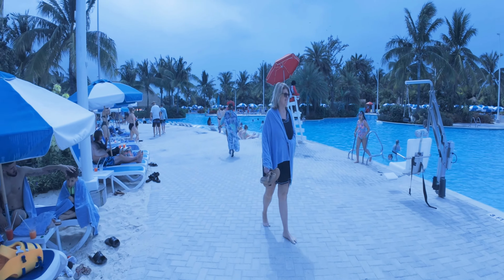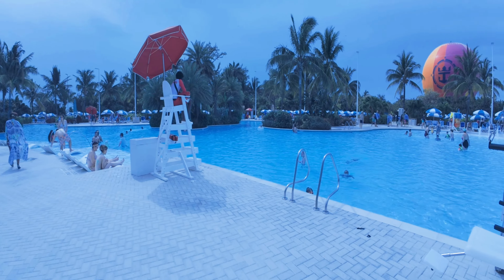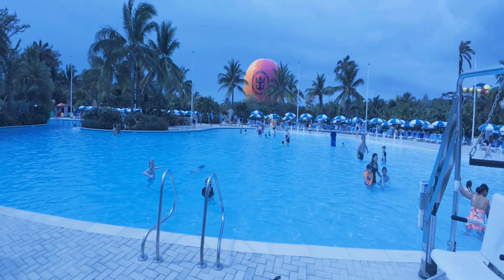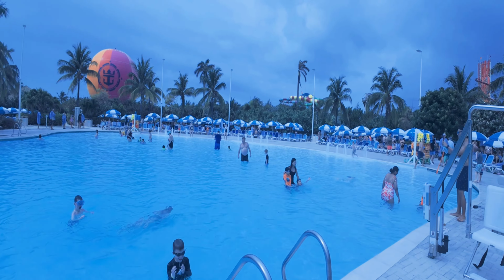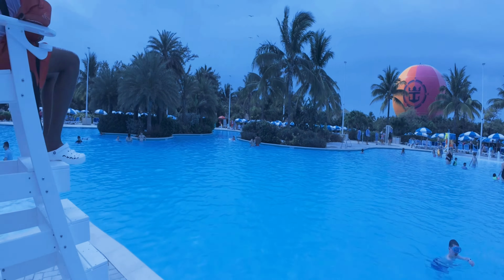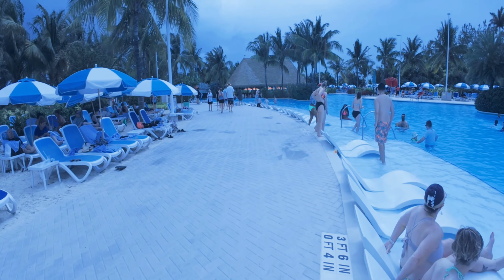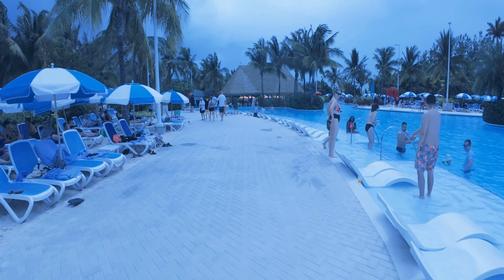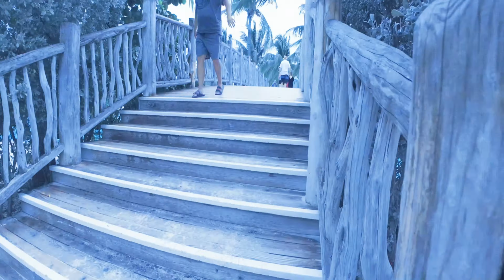Sooner or later, we get sick of the water park, so we head out and walk around CocoCay. We usually head over to the main pool. This place is humongous. It's a giant, giant pool. But there's plenty of seating over here, lots to do. Something to keep in mind and something my daughter loves: there's always some random chickens and big old lizards running around this area. She loves to find them and take their pictures, so keep that in mind.